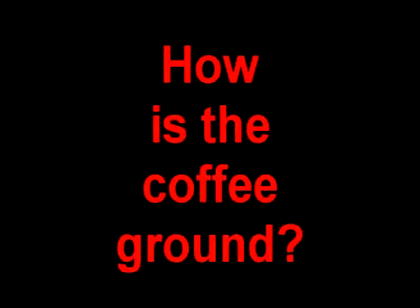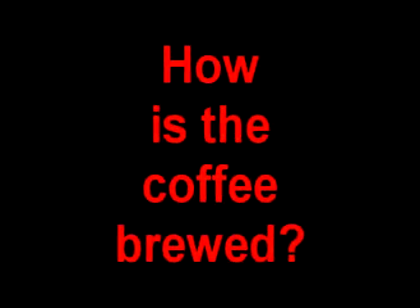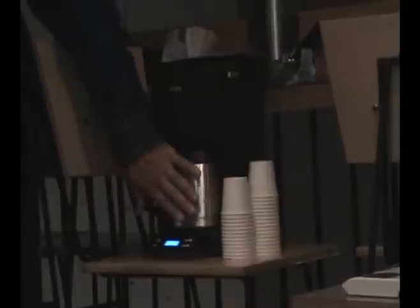When coffee is ground, it needs to be a uniform size. Otherwise, the smaller size grounds will brew sweet and the larger size grounds will brew bitter. The result is a cup of coffee that doesn't have a uniform taste. Coffee can be brewed in many ways, including vacuum brewing, French press brewing, and good old coffee pot brewing.